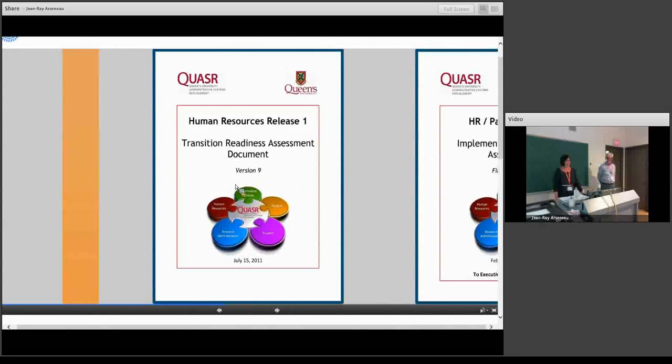Okay, so the first document I'm going to speak to for a moment is our transition readiness assessment document. This had a project focus, and it was conducted approximately 6 months before our final readiness report. The categories in this document followed the project plan. So they covered the structure phase, configuration phase, testing, deployment phase, and they also contained each individual, we call them RICE objects.